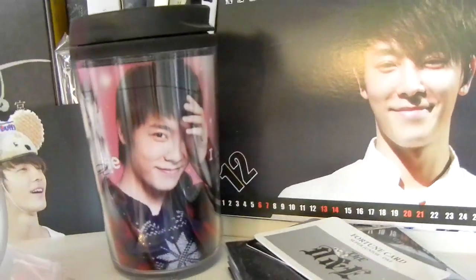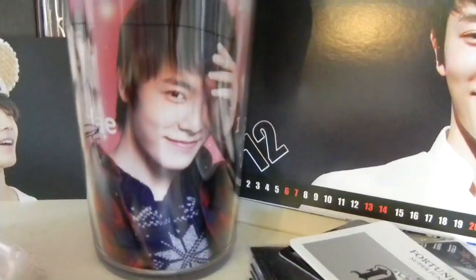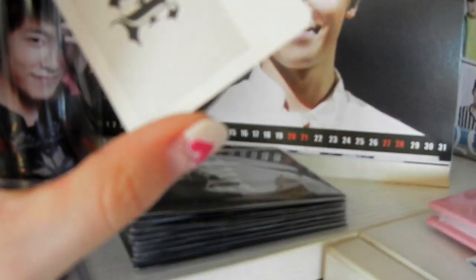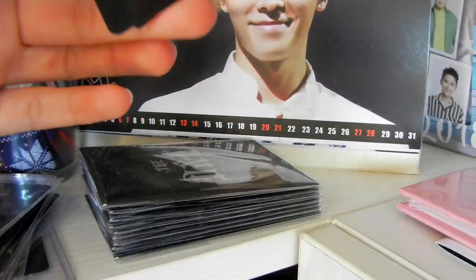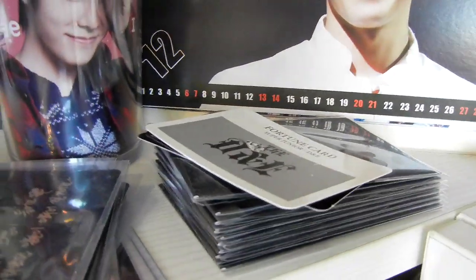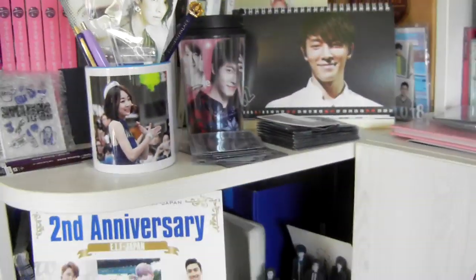Then some scratch cards, which I'm not really collecting, but I don't know where to store them yet. So they're temporarily placed here. And I got these as extras from a seller that I bought a random card from. So yeah, I have even more of those. Yeah, it's weird.